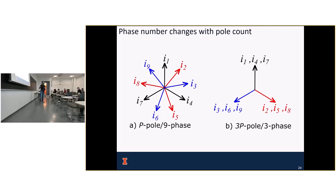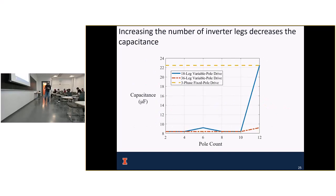But when we change pole count, even this 9-phase drive is not always going to have a 9-phase phasor diagram. We're going to change to a 3-phase phasor diagram repeated 3 times. So that's going to constrain our capacitor size. Actually, because our pole count depends on the phase number, our capacitor size will depend on the pole. So let's see how it's affected by pole.